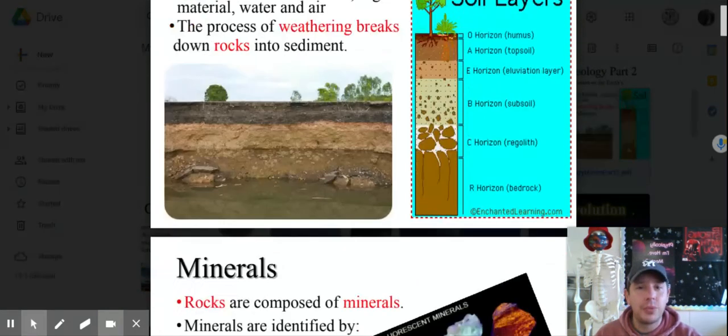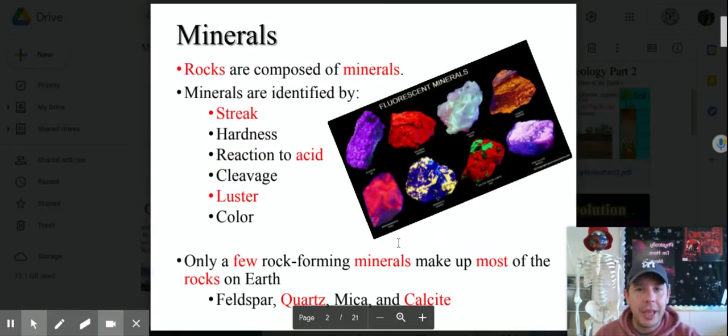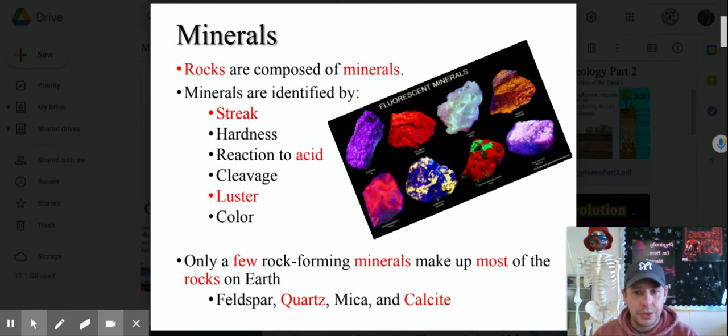Now, what are these rocks made up of? And this is what we're going to focus on today. Rocks are made up of minerals. You need to remember this. Rocks are made of minerals. Minerals make up rocks.